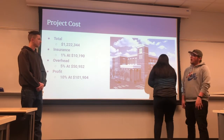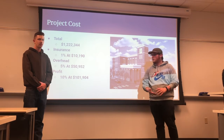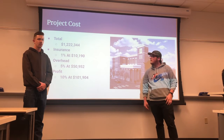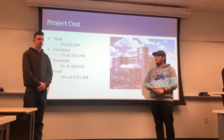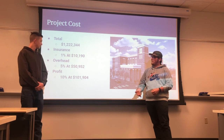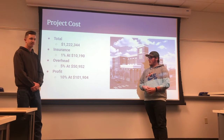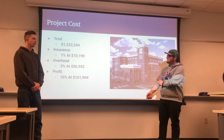So for project cost, we found that our total was going to be around 1.2 million, this including our insurance and our overhead, along with our profit. We found that our subtotal was about 1 million, and using that, we found that our insurance of 1% of our subtotal was 10,000, our overhead at 5%, giving us 50,000, and our profit at 10%, giving us 101,000.